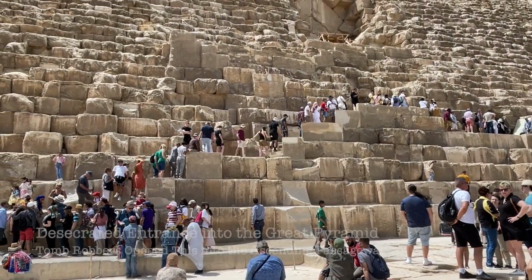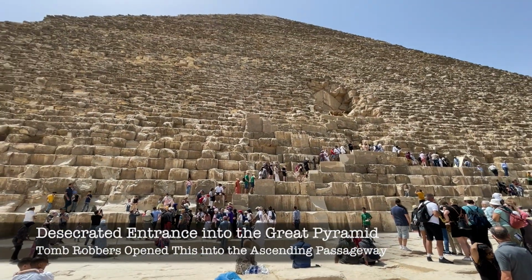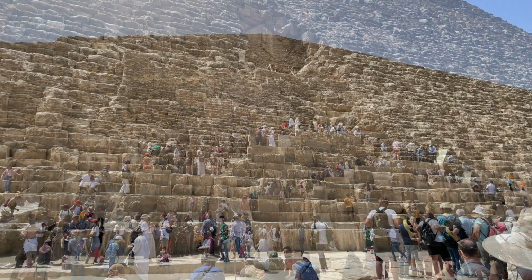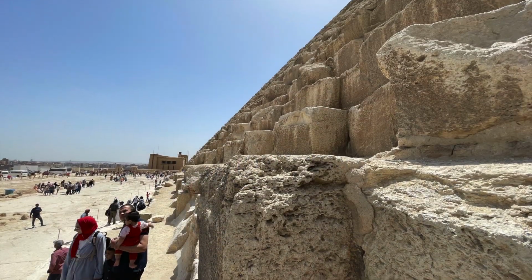We were offered the option of going into the Great Pyramid via the ascending passageway up into the King's Chamber, so 3 of us out of the group did just that.